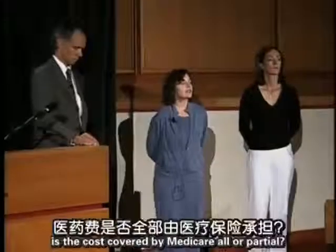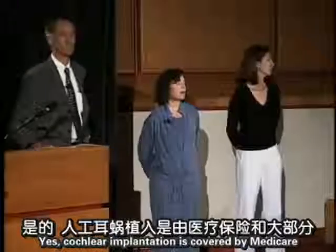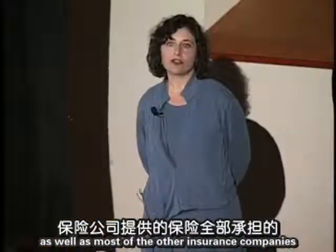The question is, is the cost covered by Medicare, all or partial? Yes, cochlear implantation is covered by Medicare as well as most of the other insurance companies.